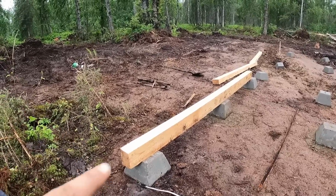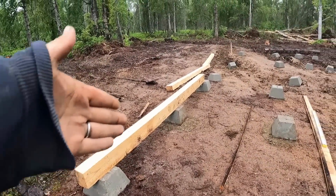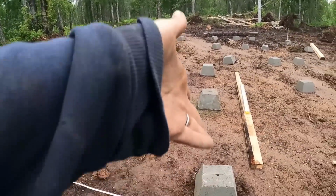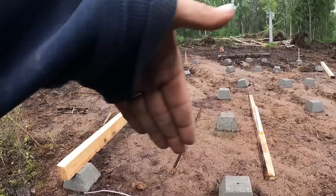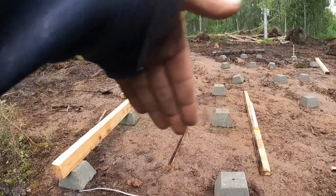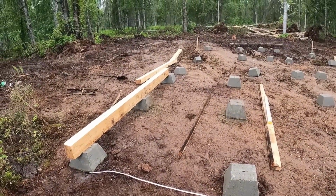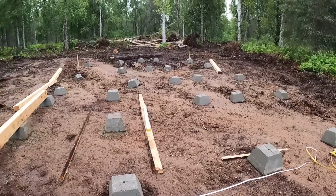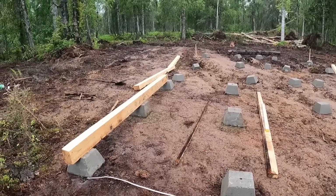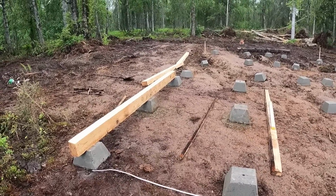So each beam is going to span 3 blocks, and then they're all going to run this way. And then our floor joists are going to sit up on top of the beams, and they're going to run this way. So first 6 done. We have a total of 45 blocks to level and square up. It's going to take a while, but I think it's going to look really nice once it's done, and it's definitely going to be worth it.